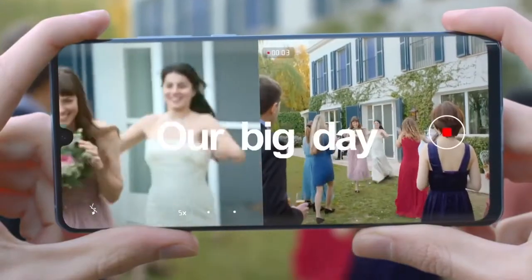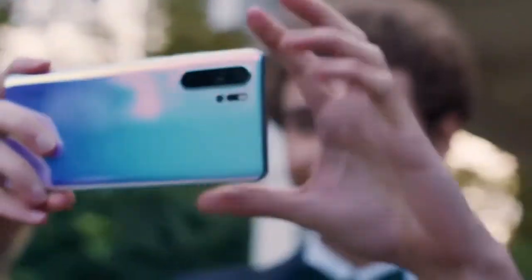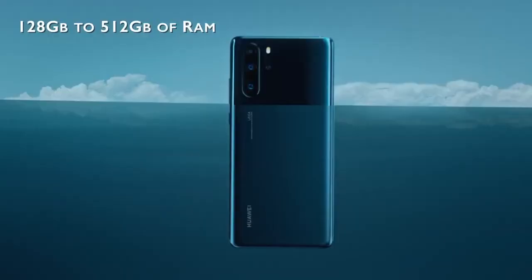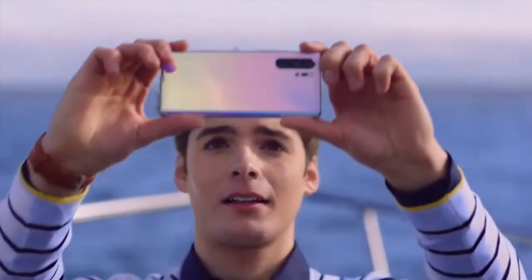Memory-wise, the P30 Pro includes the default 8GB of RAM, and it's plenty, enabling apps to remain in their saved states for extended periods without reloading. Storage is plentiful too, ranging from 128 to 256GB and 512GB.